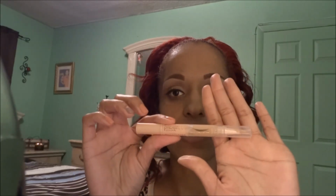Alright, now what are we gonna do? Now we are going to highlight. I'm gonna use two products. I'm gonna use the Maybelline Fit Me Concealer in medium. And a lot of Maybelline products today, I swear I didn't do this on purpose. And this is the Maybelline New York Dream Lumi Touch Highlighting Concealer. This is in the shade Nude, and the regular concealer is in the shade Medium.